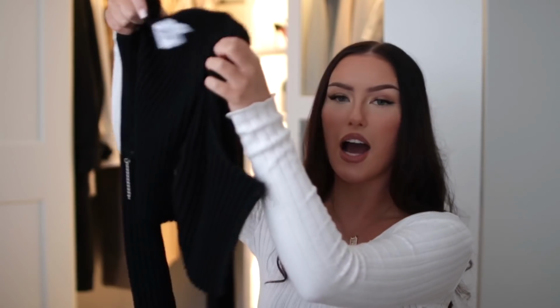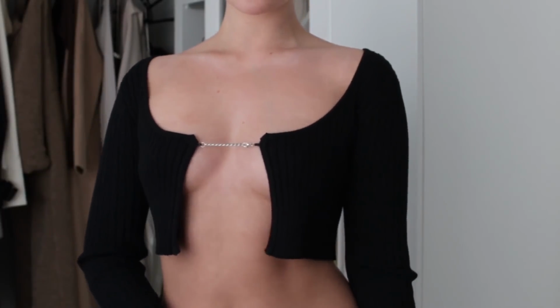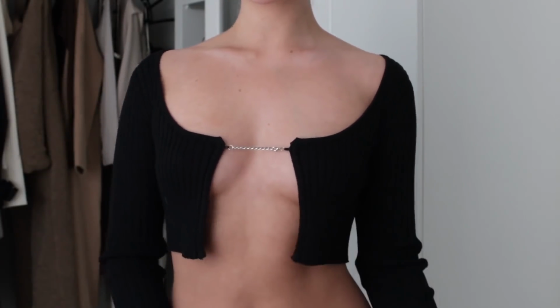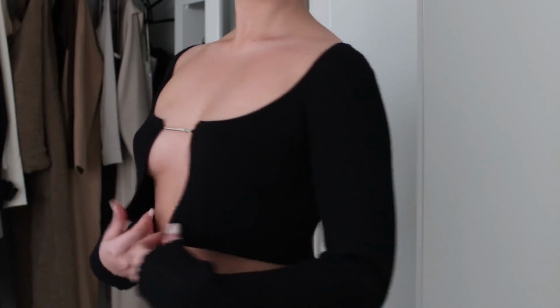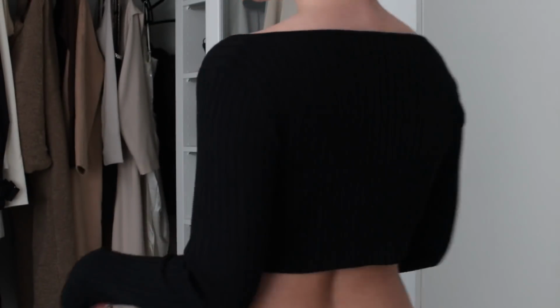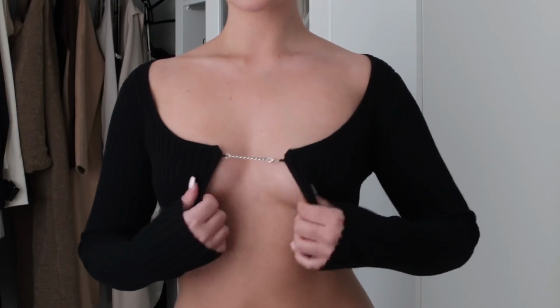This cardigan I absolutely adore. It's again undone because I've just tried it on, so let me just fix that so that you can see it properly. I think they do this in a few different colours, so if you didn't want to get black and you wanted something a little bit lighter and more summery, I think they've got some more colours. I've seen this style of cardigan around a lot, and I saw this version of it on Princess Polly and thought it was super cute, so I picked up the black version.